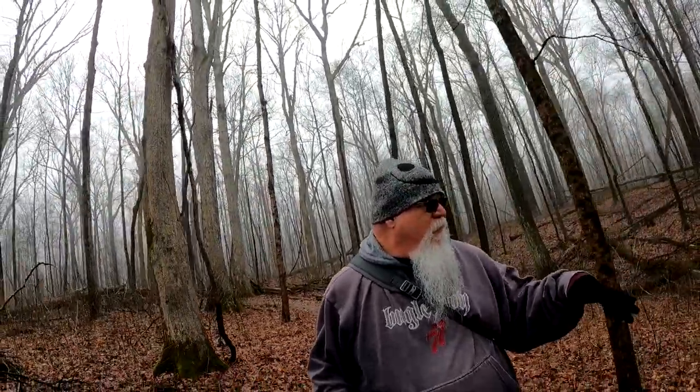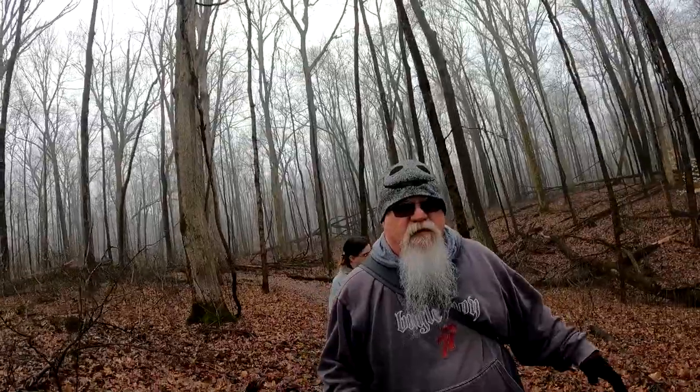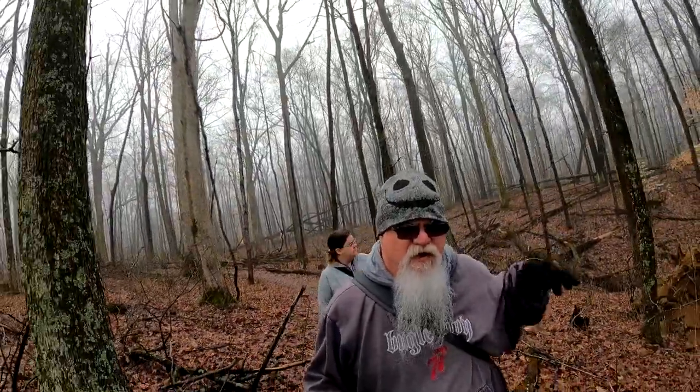As far as some of the sinkholes, we're seeing them now. It is believed the sinkholes are caused because there's caves all through here. Although you're not going to find them with the naked eye, obviously.